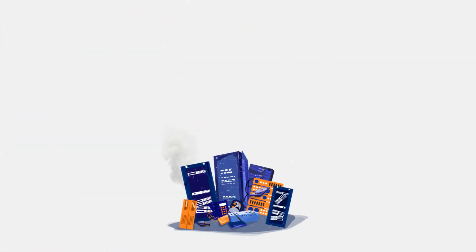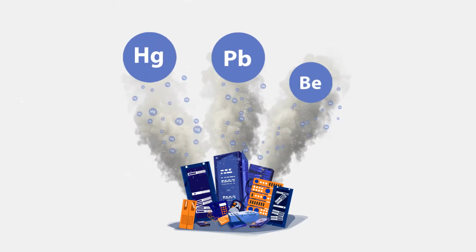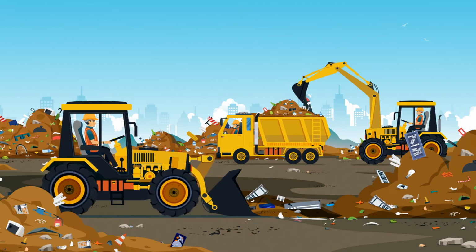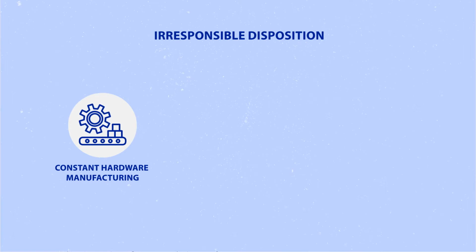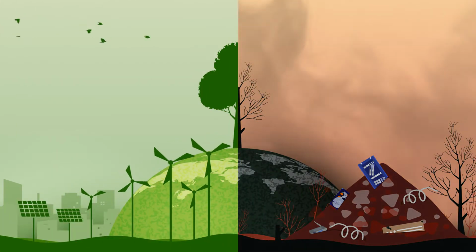Electronic hardware contains a list of harmful chemicals like mercury, lead, beryllium, and more that get released into the air, soil, and water when irresponsibly dumped in landfills. The irresponsible disposition, combined with constant hardware manufacturing, production, and replacement, carries a steep environmental and ecological price.